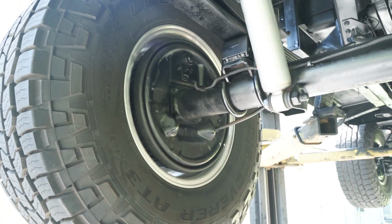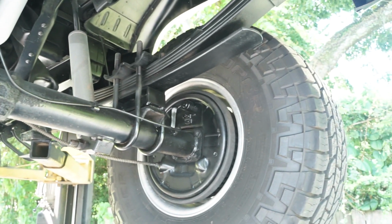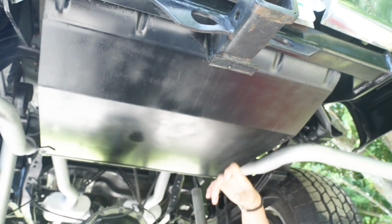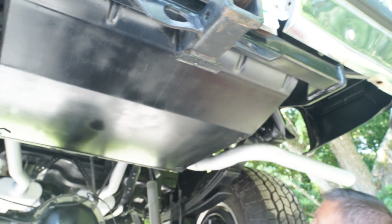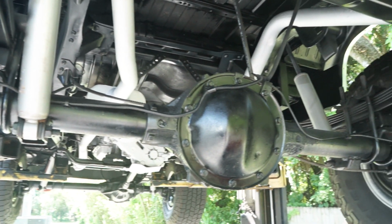Drum brakes in the rear. Those big leaf springs, those look to be in good shape. Let's take a look at the gas tank, it's covered. Got a metal tank, metal skid plate. Rear end looks good. That doesn't seem to be leaking anything.